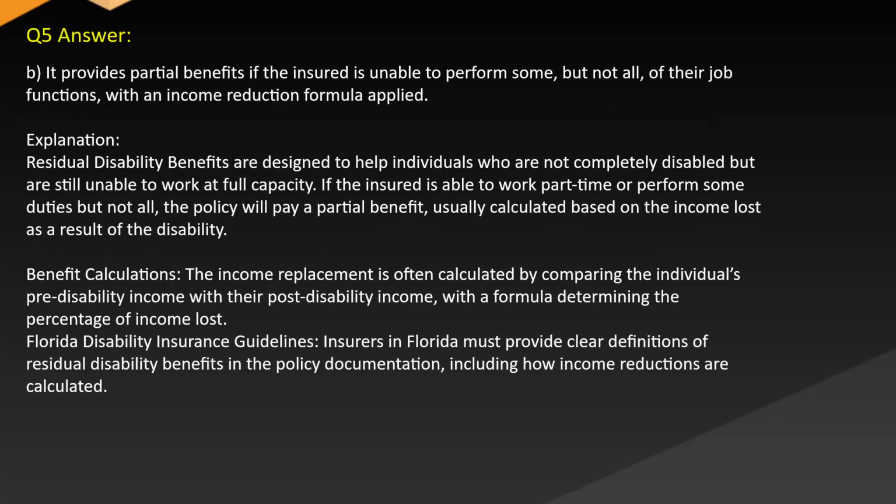Answer. B. It provides partial benefits if the insured is unable to perform some but not all of their job functions with an income reduction formula applied. Explanation. Residual disability benefits are designed to help individuals who are not completely disabled but are still unable to work at full capacity. If the insured is able to work part-time or perform some duties, but not all, the policy will pay a partial benefit, usually calculated based on the income lost as a result of the disability.